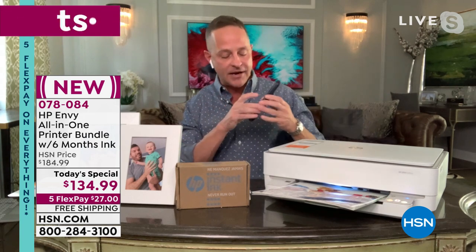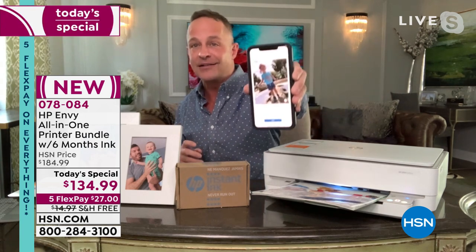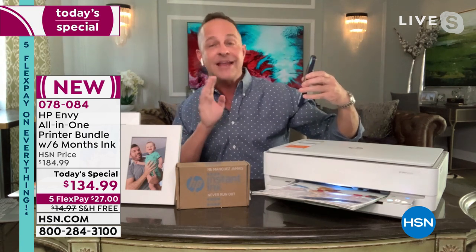So we'll talk about that. But outside of that, the best thing about it is what I'm about to show you right now. That's a photo of my little guy. That's Max doing some alligator surfing. It's not a real alligator. He maybe thought it was.